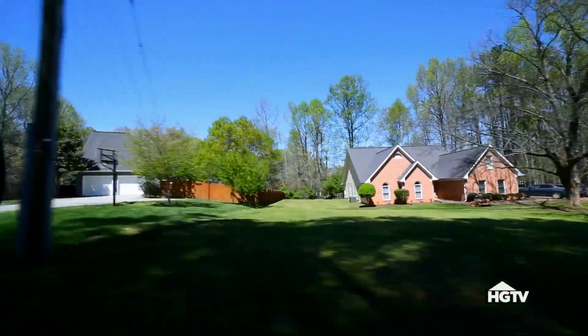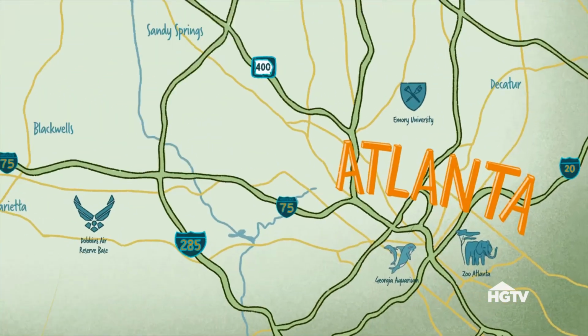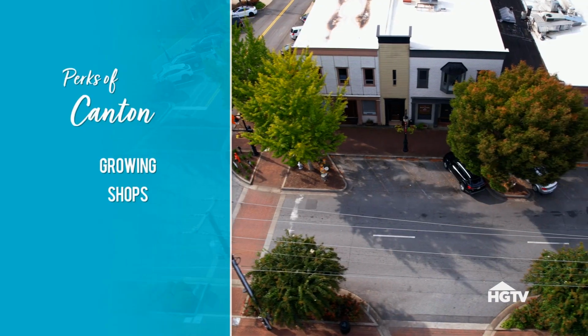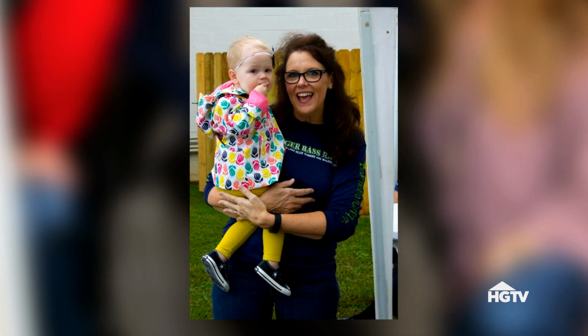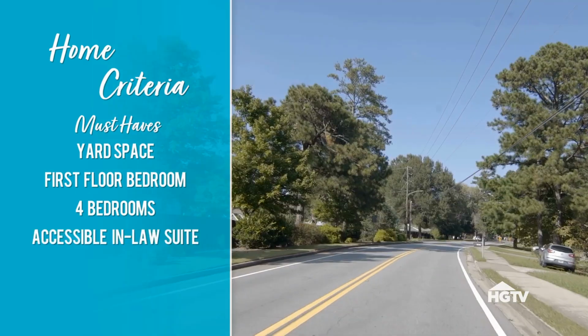What we're looking for in a house is a space where our large family can gather. So we're looking in the Canton area. The area's really growing, with a lot of really cool shops, and I need to be close to work with easy access to the highway. We love to get outside and have the grandkids over. We know we need our bedroom on the main level, ideally 3 extra bedrooms, and a place for mom.